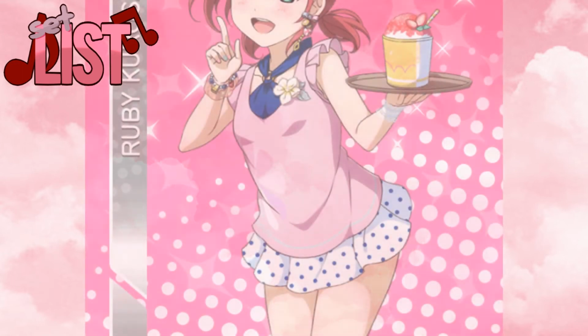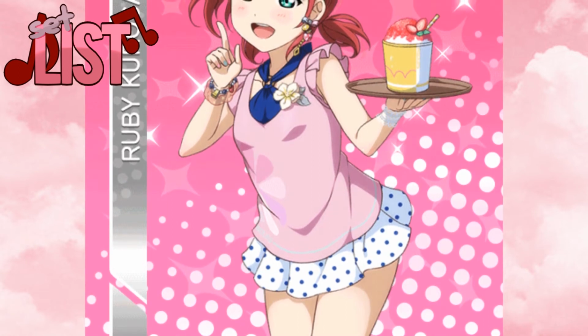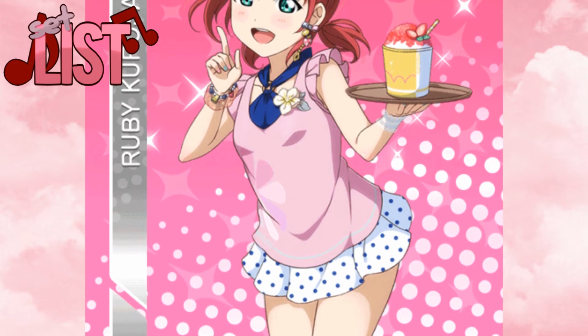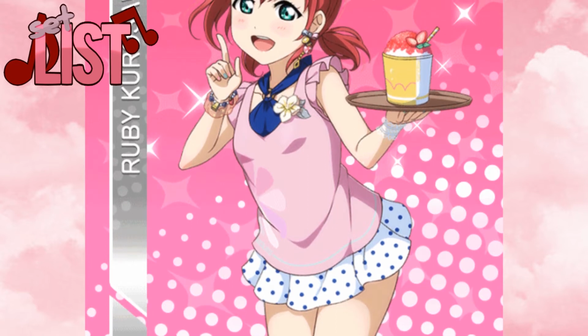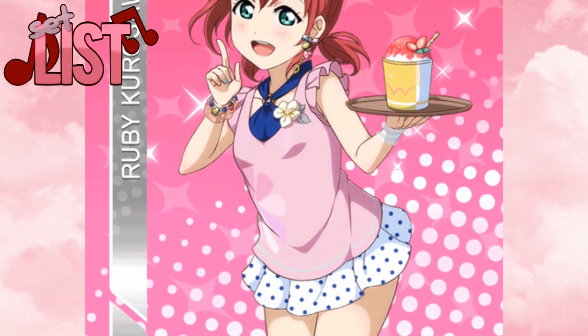The next person I'd like to talk about is Ruby. Ruby, killing it! So cute in this set. From the pigtails to the pose, it's all so cute. Let me start off with the pigtails though. Thank you, Klab.